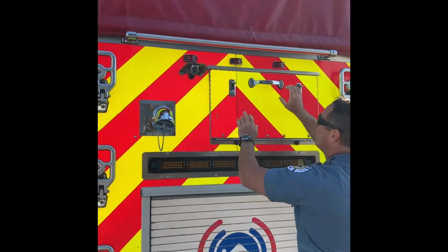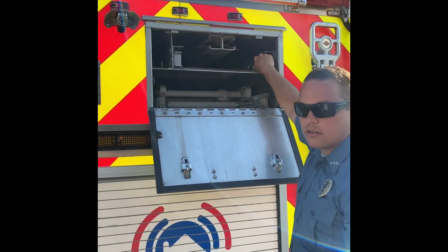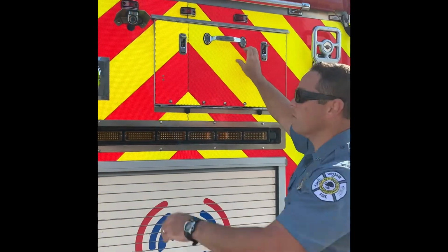And then here, we have bigger ladders. This is a 24-foot ladder. And then we have a hook ladder that's for a roof. And then we've got more tools. And so stuff all over the place.